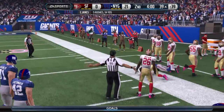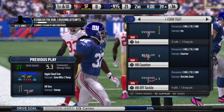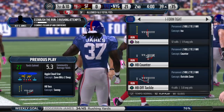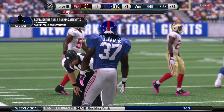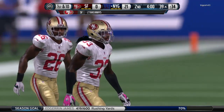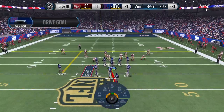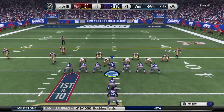He's now averaging 6 yards a carry on the day. The Giants' offensive line will be whooping it up tomorrow when they watch this play in the film room. What a good job by them. Excellent planning and awesome execution. Advancing it now inside the 40. Press coverage all the way.